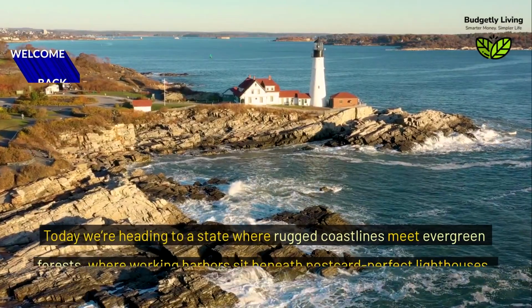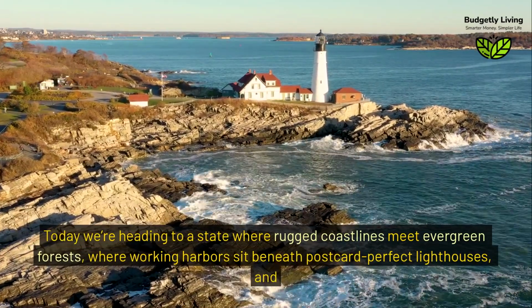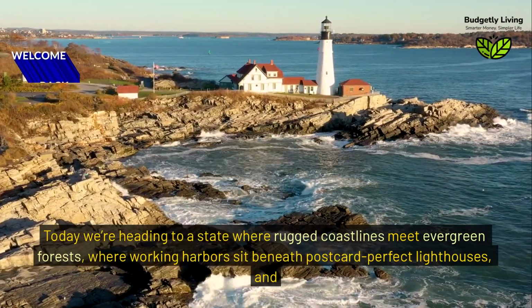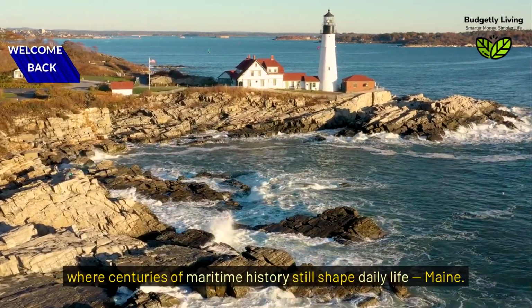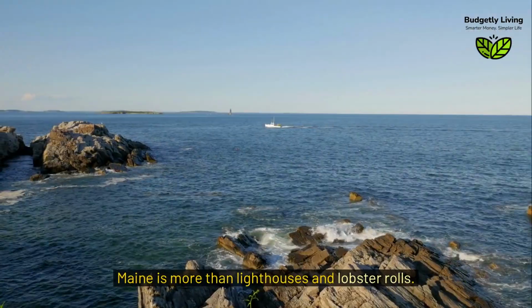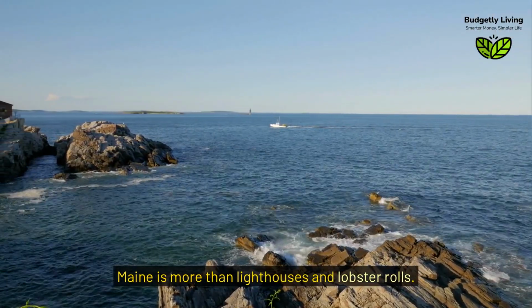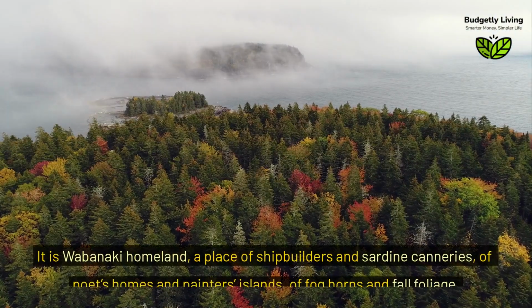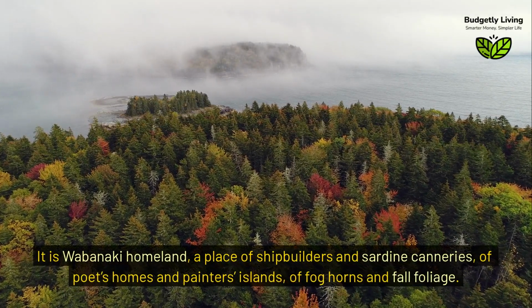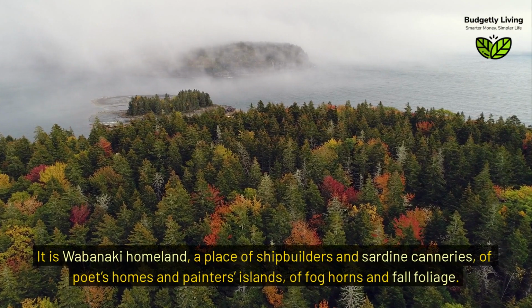Today we're heading to a state where rugged coastlines meet evergreen forests, where working harbors sit beneath postcard-perfect lighthouses, and where centuries of maritime history still shape daily life, Maine. Maine is more than lighthouses and lobster rolls. It is Wabanaki homeland, a place of shipbuilders and sardine canneries, of poets' homes and painters' islands, of foghorns and fall foliage.